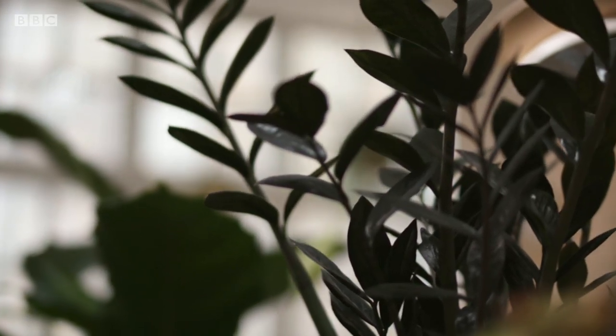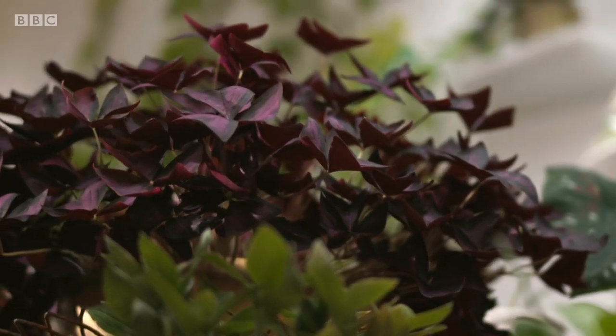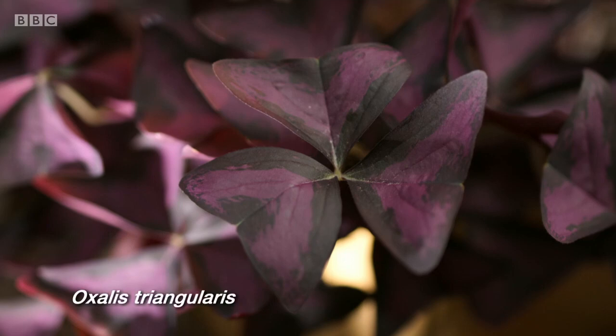So these are my mid-level plants, and they're actually my favorite plants. They're very special plants that I like to keep close to me when I'm sitting on the sofa. This is the star of the show here, this Oxalis triangularis. It looks like 100 beautiful purple butterflies.